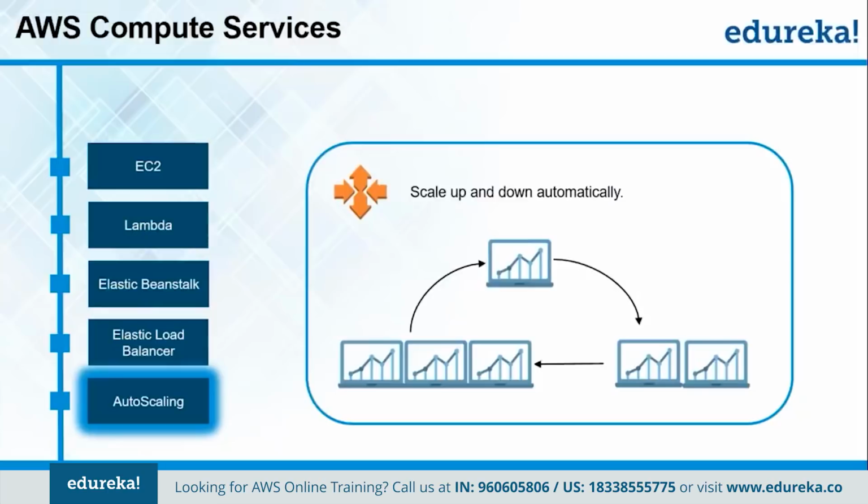So I said distributed, so this work is done by Elastic Load Balancer, and that is why auto scaling and Elastic Load Balancer go hand in hand. They have to be used together. So if you're using auto scaling, you have to use a load balancer as well.